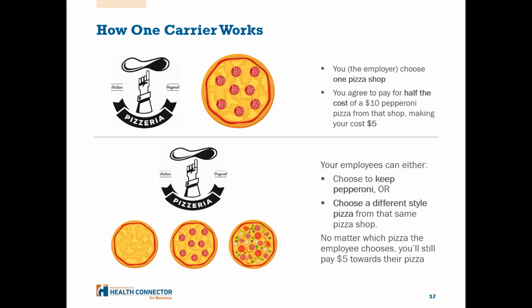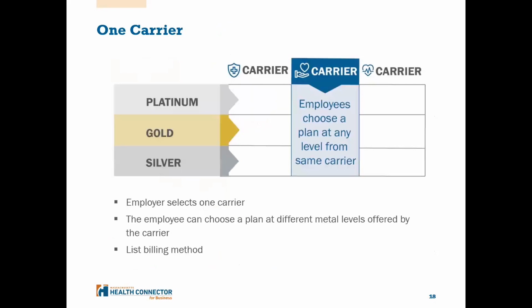But some might go, I want a Supreme. And so the Supreme might cost $15, but you could afford half of the $10 pepperoni pizza, so you'll give them $5 still towards the Supreme. So what you controlled there was the cost of what you could afford as a business. You could afford to pay into the pepperoni pizza, and then the employees took that contribution and bought the pizza that they wanted or needed or preferred.